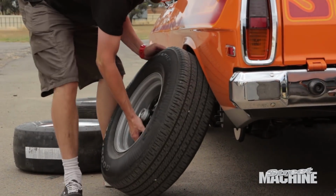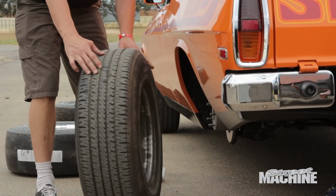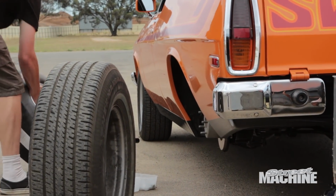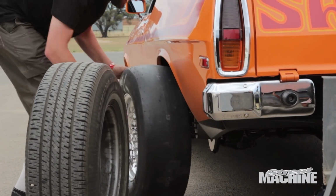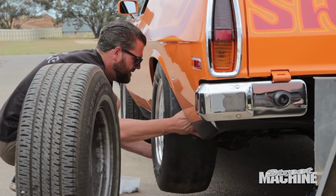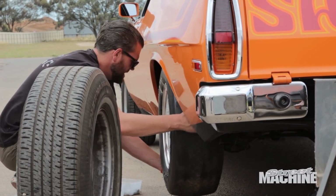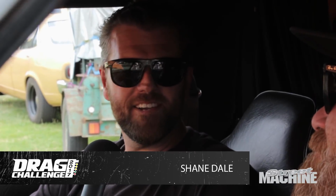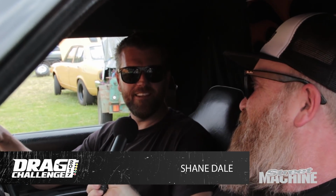But, mate, what possessed you to take this angry, beautifully done street machine and put it through five days of torture? Well, it was always on our bucket list. And this year, when we saw that it was starting in our hometown, we just couldn't resist, jumped on it, and always wanted to get a good clean quarter mile pass and never done it, so why not do it on Drag Challenge? And a panel van's a pretty good vehicle to do it in. Yeah, big heavy aerodynamic brick, but who cares, it's my baby.